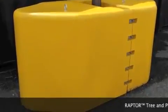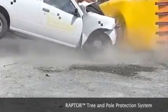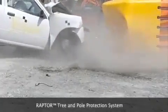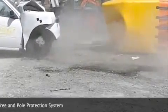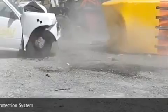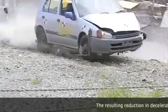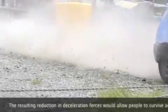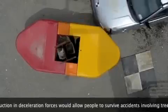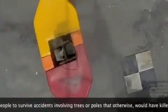The RAPTOR System initially was introduced in New Zealand, and this shows you the difference at 80 kilometers an hour in the results for the people, the occupants inside these cars, impacting a RAPTOR system instead of that single point tree or utility pole. The difference is significant in the consequences for the people inside the vehicle. The resulting reduction in deceleration forces would allow people to survive an accident into these trees or these poles that otherwise would have killed them.